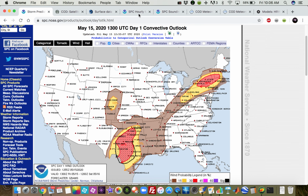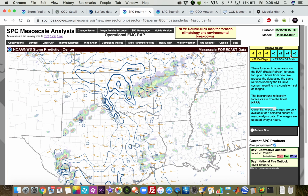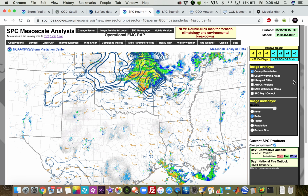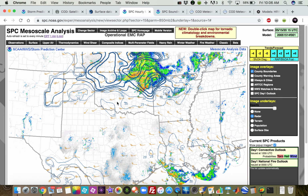Now, if the RAP mesoanalysis is right, we saw that kind of increase in bulk shear throughout the day. It just updated, actually, the new run. We still have decent shear here. If we can get storms to fire here in southwest, south central Oklahoma in that better shear environment, and if that outflow boundary stalls, I could see a threat for a tornado or two in the early stages of storm growth. We have very, very large CAPE that can help overcome some of the weaker shear. Plus you have the enhanced backing of the winds at the surface along the boundary. Could see maybe a brief tornado threat if that boundary stalls, maybe even a landspout or two if it stalls.